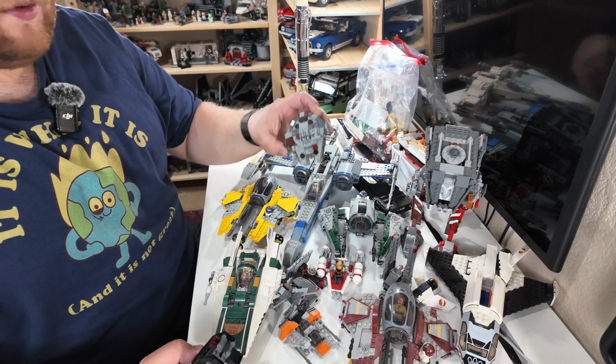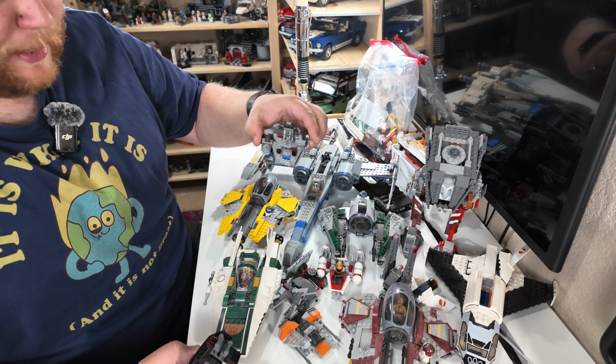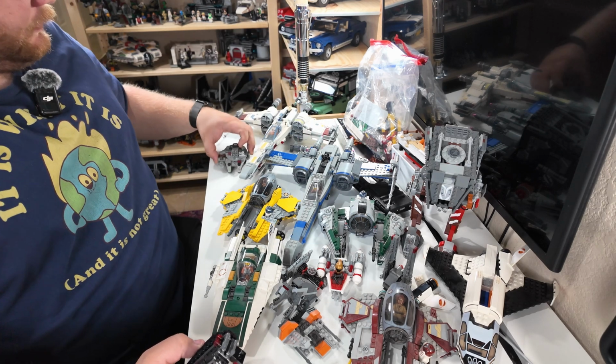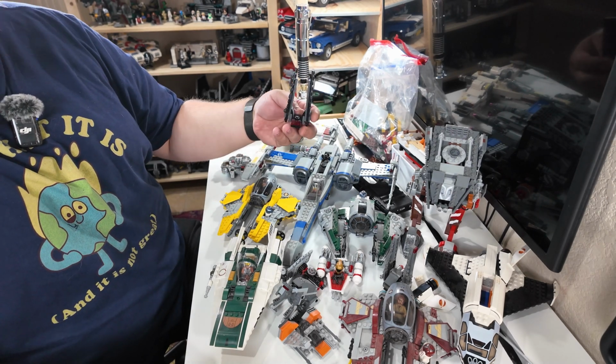And here is that Millennium Falcon microfighter. This is different than the one that I have. That is the one that is from Han Solo. Here we have the Kylo Ren shuttle microfighter.